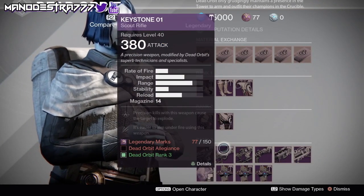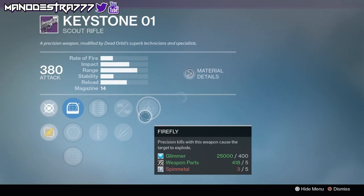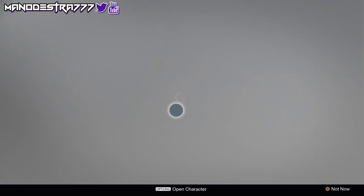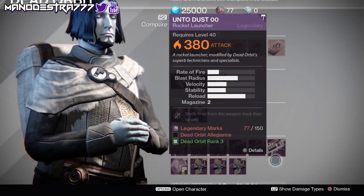The Keystone is not nearly as powerful as it once was. Last week's was amazing. It does have Firefly. This is probably going to be a PvE roll at best. It does not have explosive rounds. I would probably wait and take a look at Future Work Halt. I'm going to be going over that here in a little bit. But again, nothing really amazing.